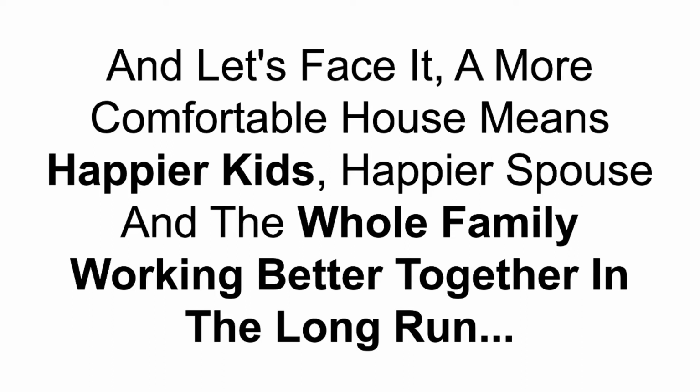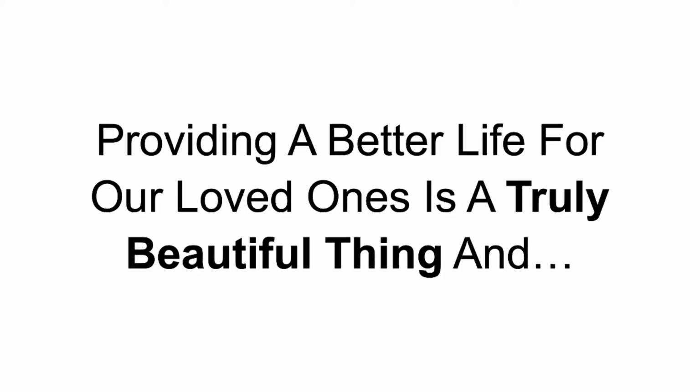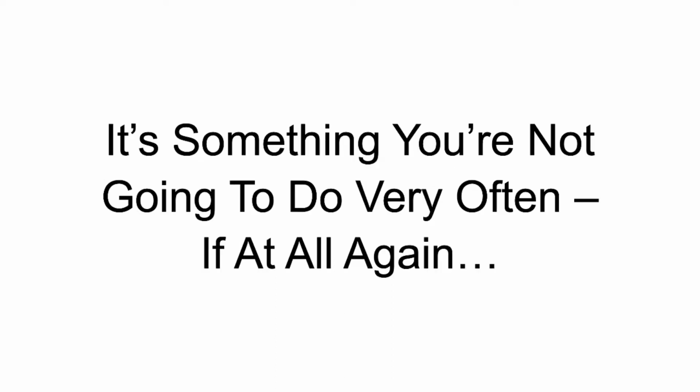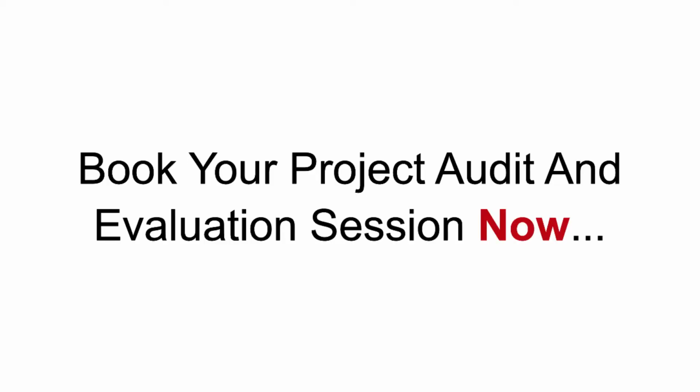And let's face it, a more comfortable house means happier kids, a happier spouse, and the whole family working better together in the long run after the initial excitement goes and you all settle into your amazing new surroundings. And that's what this is really all about. Providing a better life for our loved ones is a truly beautiful thing and something to get bang on right. It's something you're not going to do very often, if at all, again. So make sure you get it right and you can get off to the perfect start and book your project audit and evaluation session now.